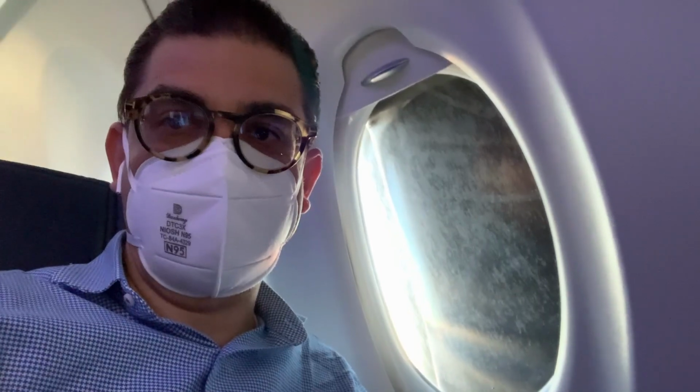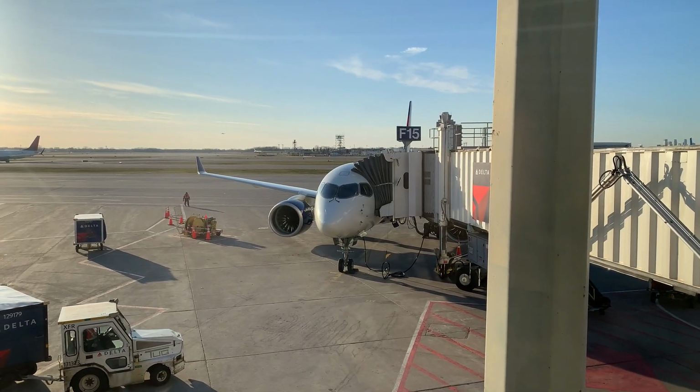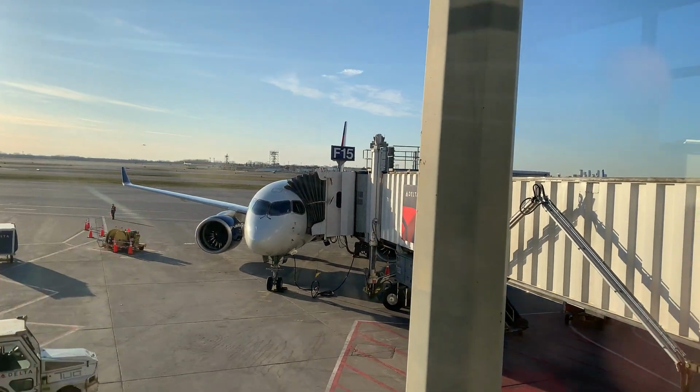As we come to a complete stop and the pilot applies the brakes, I am once again reminded of the reason why I had so much trouble seeing out the window. The jet bridge is here. I really hope it doesn't make the markings any worse than they are now. Farewell, A220. It was great flying on you, but next time I think I'm going to choose 1D.